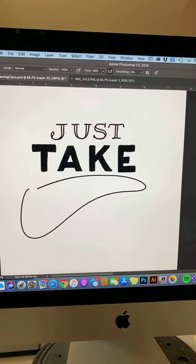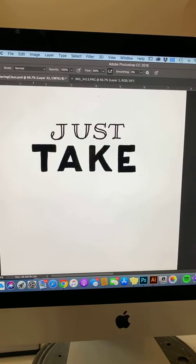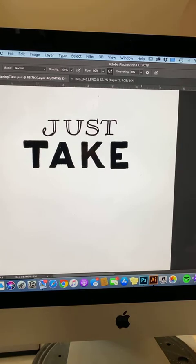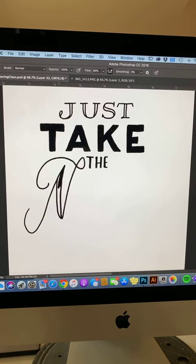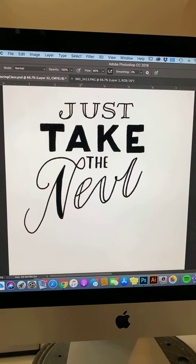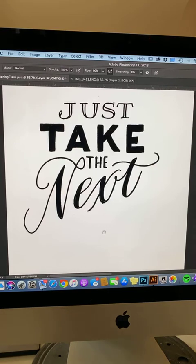So I thought I was going to do something a little bit more curvy, but I think I just want to take as a very direct command. I was really trying there to decide if I want a very scripty N or a more modern kind of N. I went for a scripty N. That one looks like I hesitated a little too long. Just take the next.